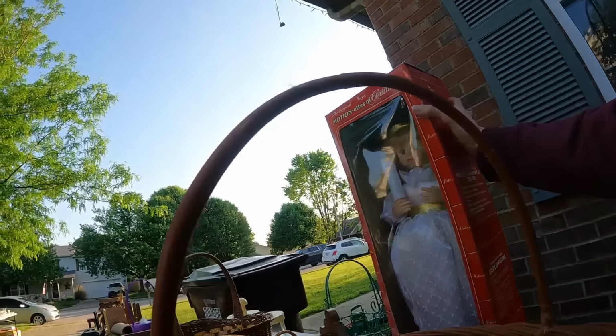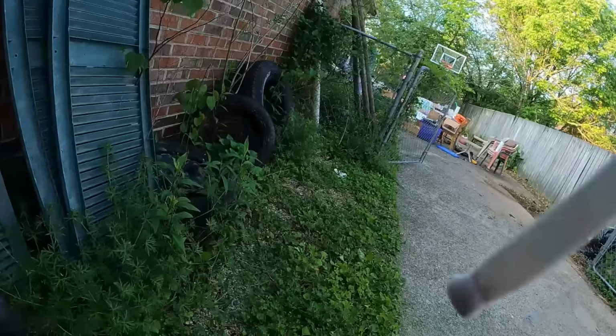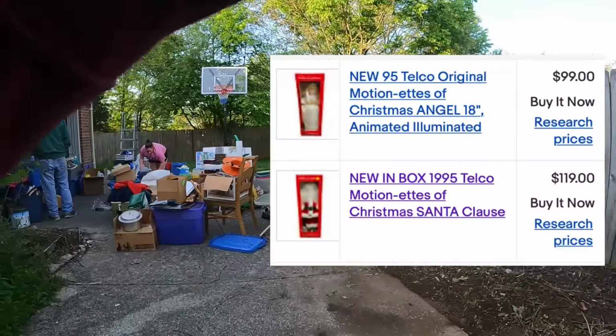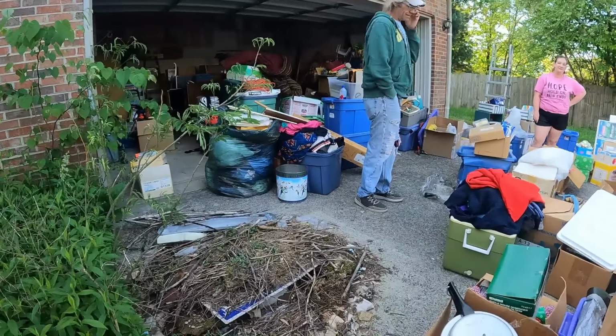The pair for $5. These vintage animatronics sell well used, but to my surprise, these were both new, and I hope to get somewhere in the realm of $200 for the pair. Oh, you're gonna have a good sale with all this stuff.